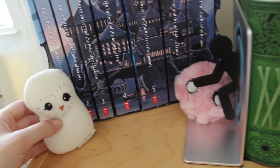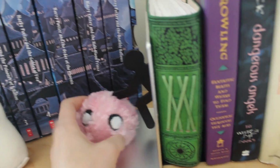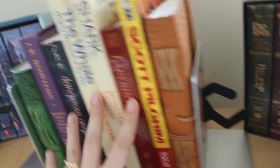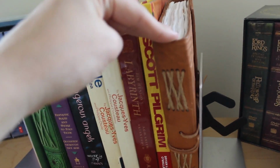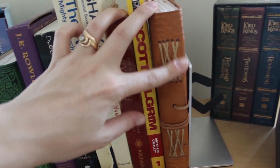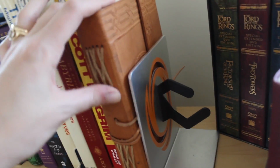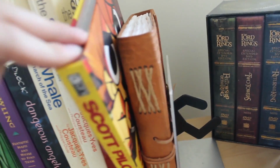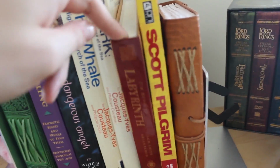And then of course we've got Little Hedwig from Lauren Fairweather. And then a Pygmy Puff by me, Nerdy Monsters on Etsy. And then we've got some center stuff with our Portal bookends. This here actually is our wedding guest book. And I got that at the Renaissance Fair this year. Scott Pilgrim Volume 1 in color. Jim got that for me one Christmas.